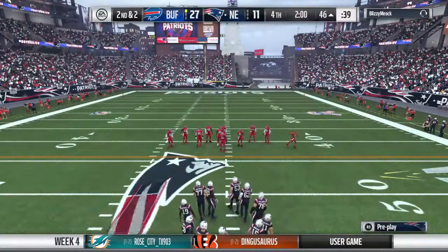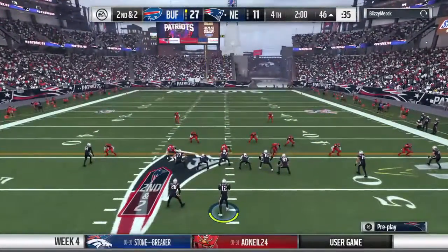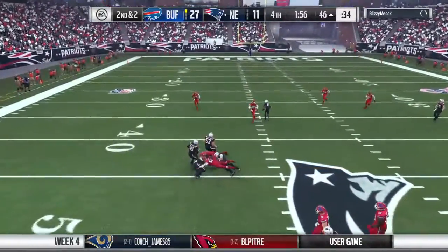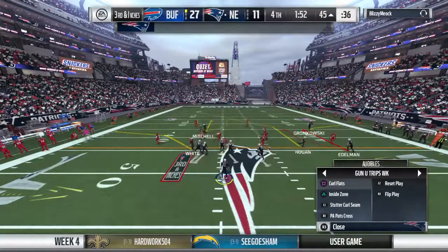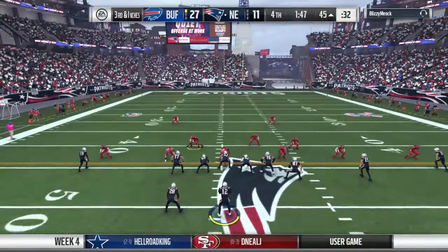Second down following the run. To throw, it's Brady. This is White on the screen. And he'll be brought down at the 45-yard line. Just a 1-yard pickup on the play, and that's going to make it third down and less than a yard.